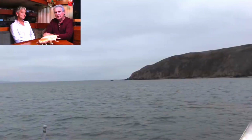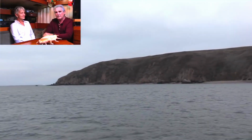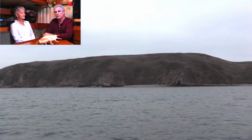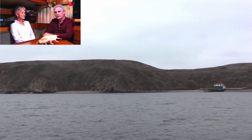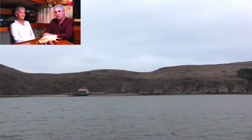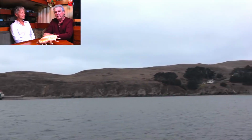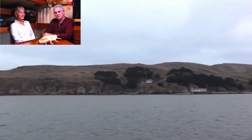We decided to pull into Drake's Bay, which is about 7 or 10 miles before the entry into San Francisco Bay. It's a very fine anchorage. It's right behind Point Reyes, so it doesn't matter how bad the weather is outside on the coast, it is a very nice place to pull in. And we actually got in about 3 o'clock in the morning, and fog and wind, as usual.